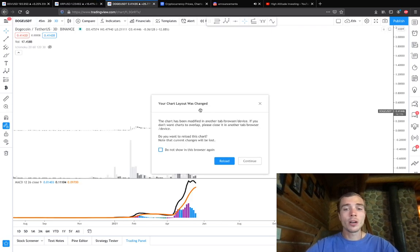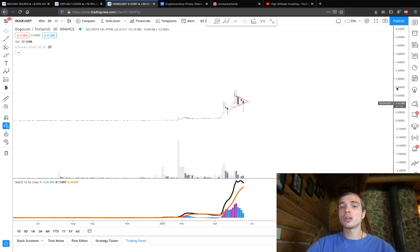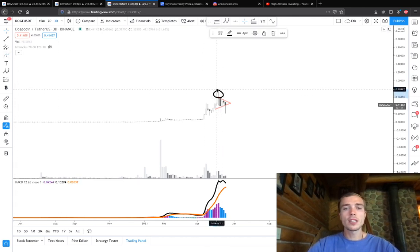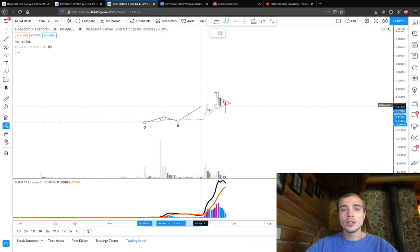I am going to run over Dogecoin today as an added bonus, because Dogecoin is one of my biggest altcoin positions, and I'm very excited about the future price action. So we're still in a triangle. When you're drawing triangles, there's oftentimes false breakouts and false breakdowns. That's what we saw during this panic.